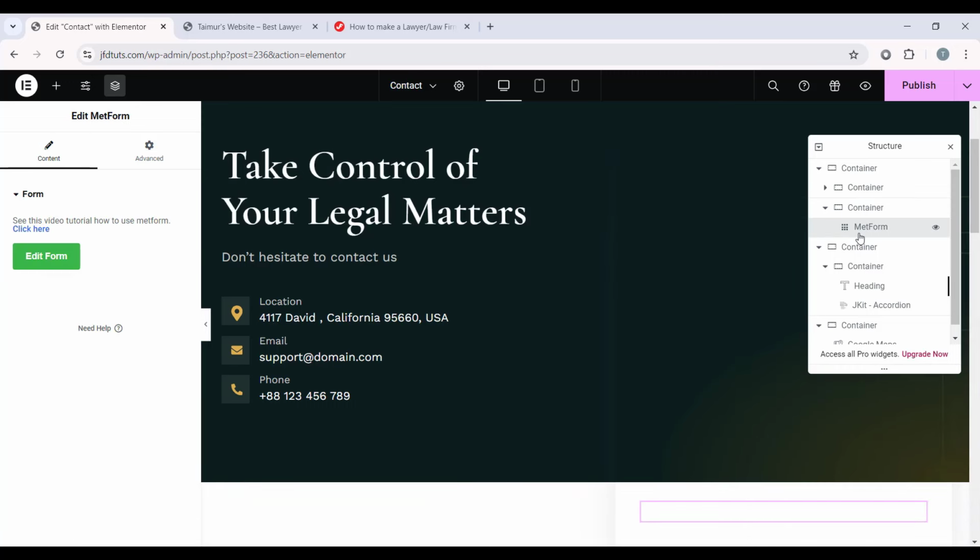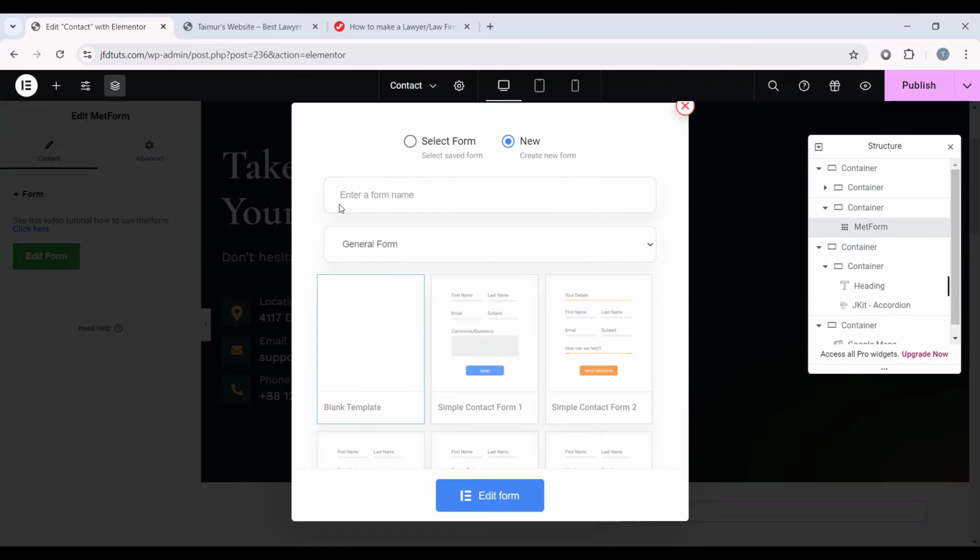If you remember, we have installed the made form plugin, and now this will help us to create the contact form. Okay, so click inside this made form and click on this edit form. And in here, we don't have any form right now, so select this new and add a name. I'm just gonna rename this contact form. And after that, click on this edit form.